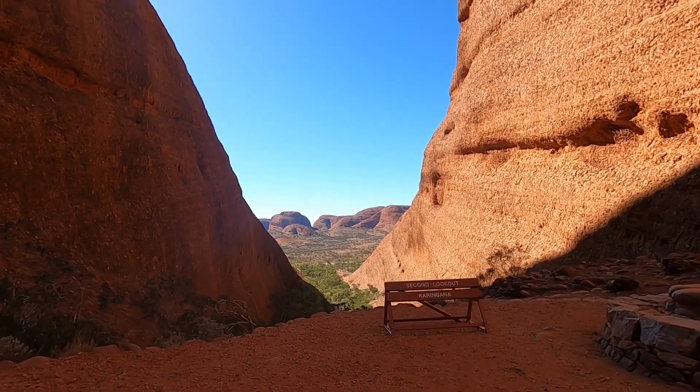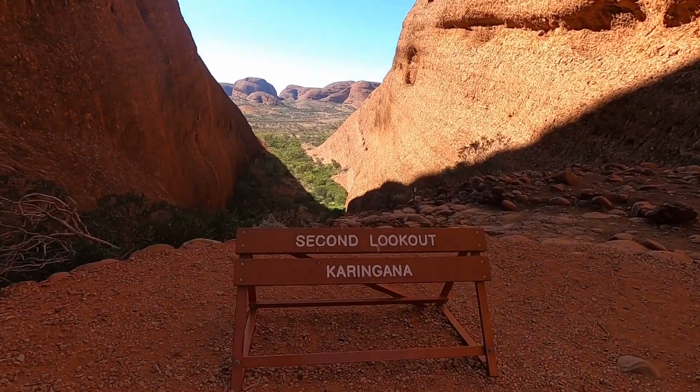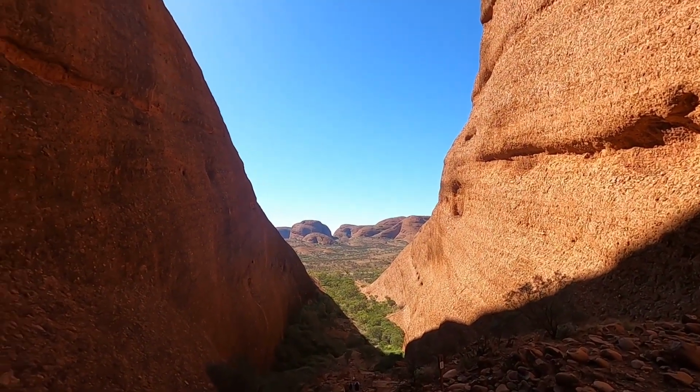Oh, that's pretty good. That's not a bad view at all. This is the second lookout. Let's head out over that way.